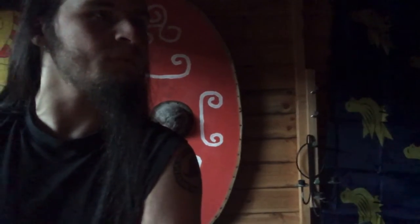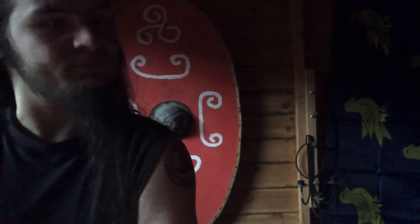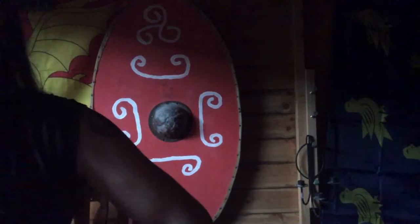What's this? Chapter 56 of the Havamal. So what I'll do is I'll read it, and then I'll try and explain the life lesson of what he's trying to say.